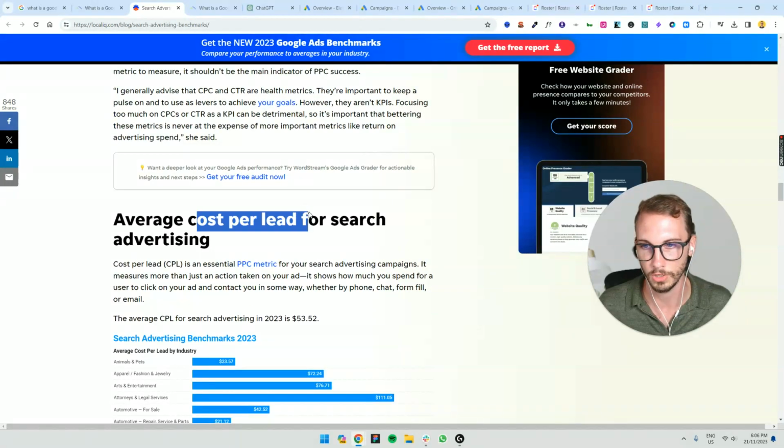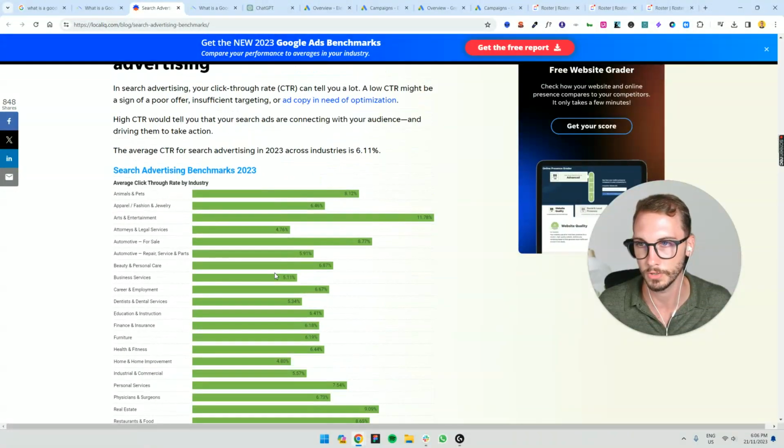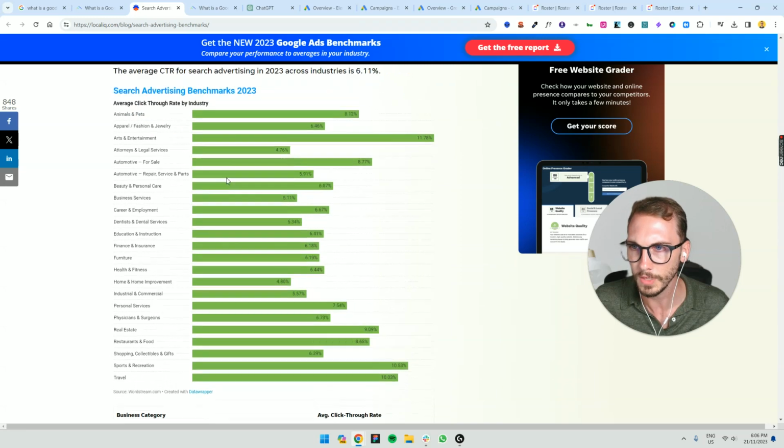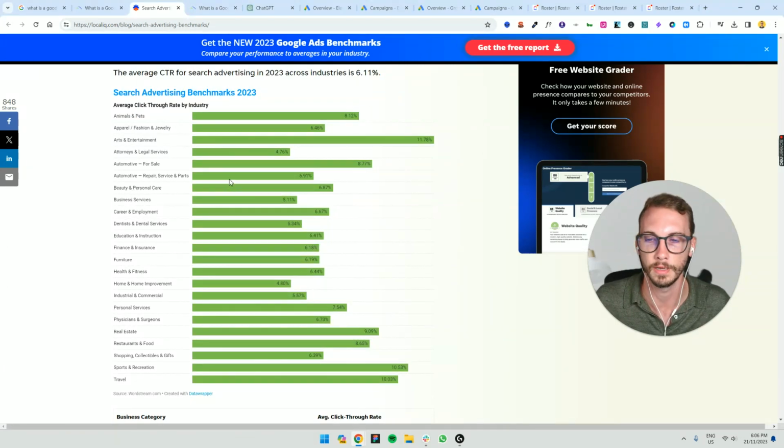Okay, so this is average cost per lead, all this kind of stuff. So let's go back up to the CTRs. So we've got the average click-through rate. I think these are pretty good numbers, to be honest. I think they're pretty accurate. They're not 100% accurate for every use case.